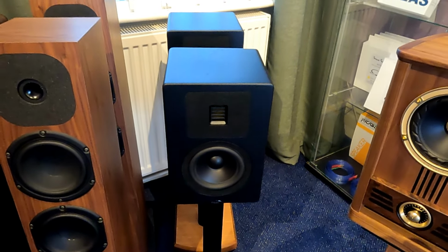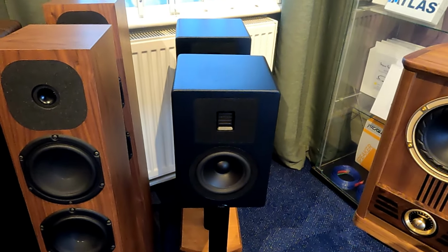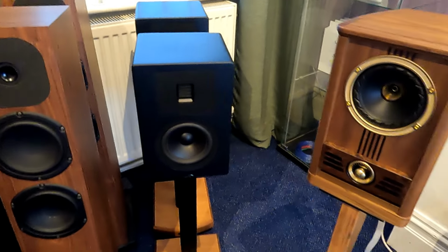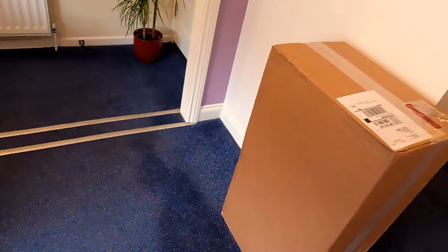There's also the Mystique. This is my sort of third option. The Mystique. If you imagine that as down to the floor. In fact, there's a pair here, but I haven't unboxed them yet. This is my new demonstrators in that box.